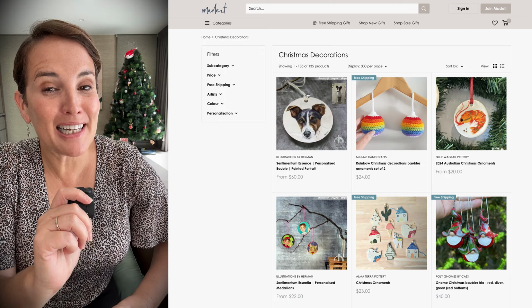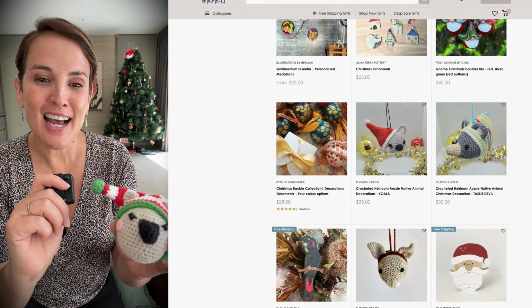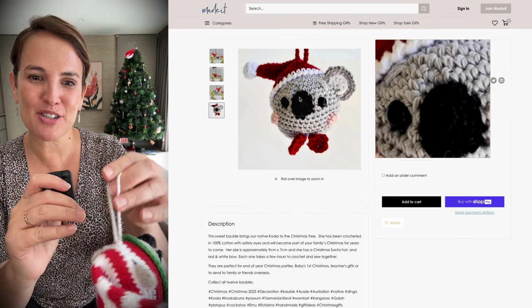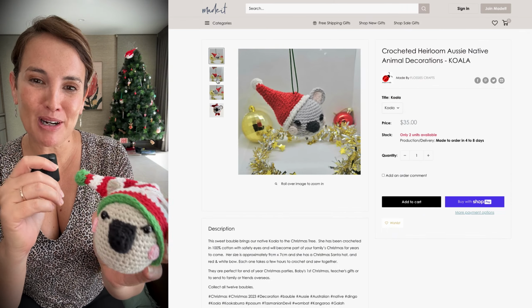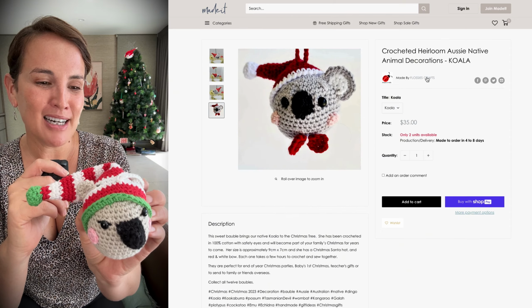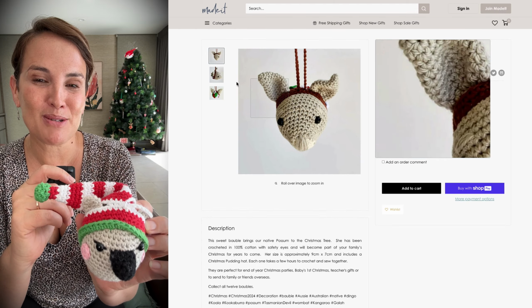Now, this one is definitely last but not least, and these are these amazing crocheted ornaments by Flossie's Crafts. Now, I've got this gorgeous little koala, but I just wanted to show you the actual size of them because they're actually quite big, and I just love them. This is one of my most treasured little guys that I have on my tree as well. But she has got so many different animals, native Australian animals, that are crocheted into these Christmas themes.